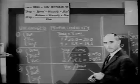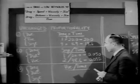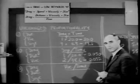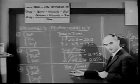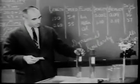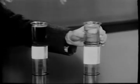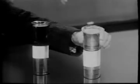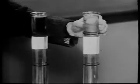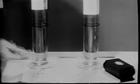For the third check of Stokes' law, we would like the only variable to be the viscosity. Here is the apparatus. Glycerin in this graduate, silicone oil in this one. The silicone oil is even more viscous than the glycerin, 61 times as viscous. And here are the spheres, all having the same diameter, and all having the same net weights when immersed in the appropriate liquid.